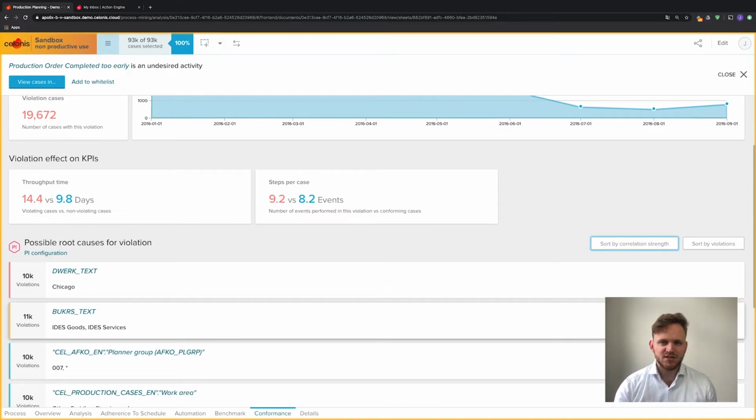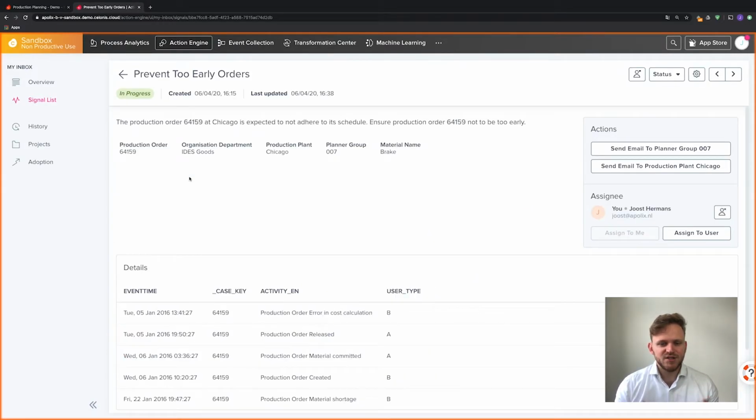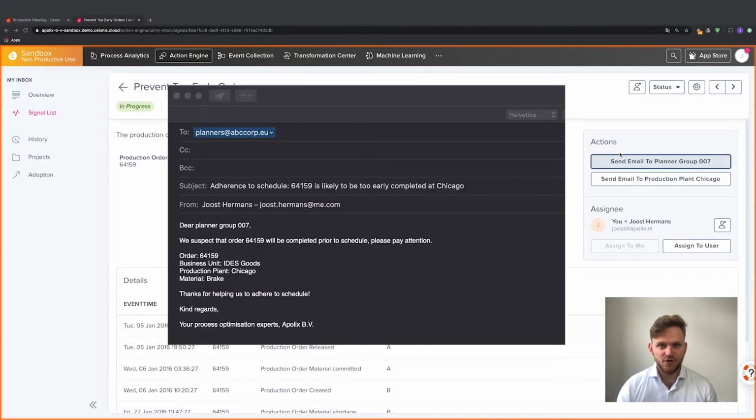We also want to act on this, and that's the step further we can take with Celonis. We go to the action engine. In the action engine, we created a list of production orders that have not yet been produced, but are very likely to be produced too early, based on the root causes we found in our analysis. If we take a look at this specific one, we can see that these brakes are going to be produced in Chicago and are planned by planner group 007. Based on this information, we know enough that we want to take action to prevent this early production from happening and save costs in the end. So from within the Celonis action engine, we can actually send an email personalized to the planner group and make sure that they can take a look and plan this properly, making our process more efficient and less costly.